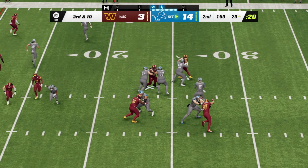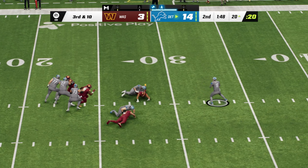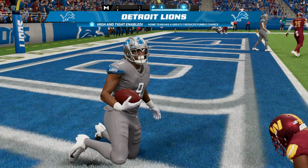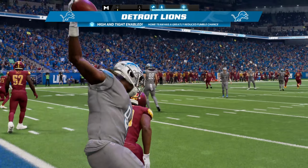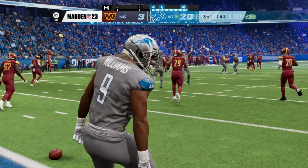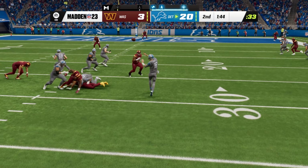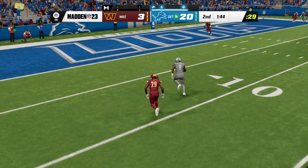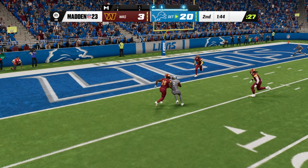Here's Goff. Caught, it's Williams. Touchdown! Jameson Williams hauling that one in from Jared Goff. And the Lions are in for six. And he had time there.